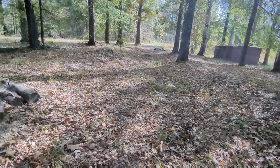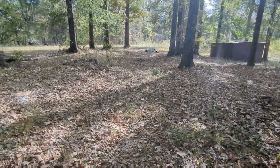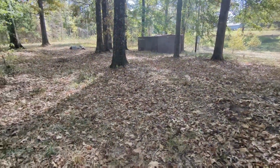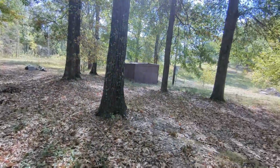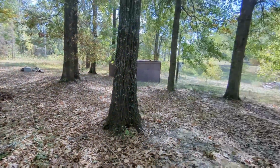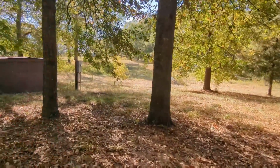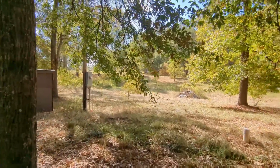Let's see. I don't know how good the video is gonna be because I'm watching my feet, because this is prime copperhead territory. Oh yeah. Copperheads just look like a pile of leaves sitting there. But as long as you walk slowly and give them time enough to run away, they're gonna run off before you can step on them. That's good, it's not too tall out here. So evidently somebody's been keeping it mowed and things.